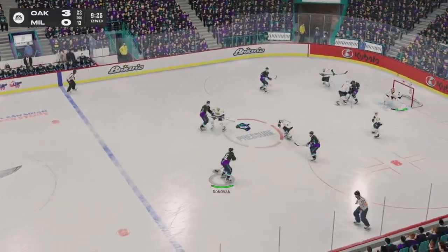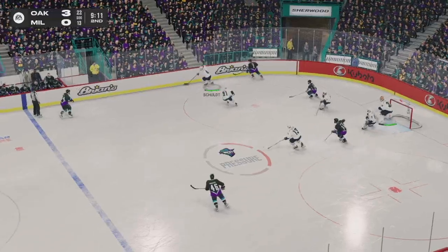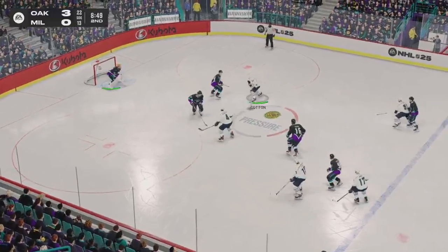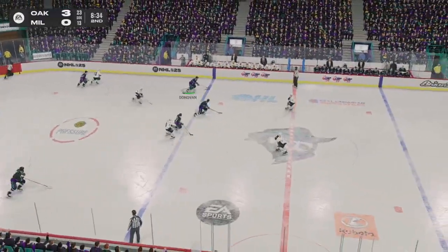And that's some great pressure in the offensive end by Khaira. Just wide of the net. Quick pass to Carr. And that's intercepted by Schultz. And that's knocked away in the defensive end by Elie. Shuts him down. And he takes the dish.